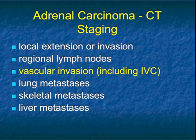Now, when we talk about adrenal carcinoma, we talk about staging, and I think what I'm going to do is let's pick up the staging when we talk about vascular involvement in a few moments. Let's bring that back as part 2, and let's stop here. Let's get a cup of coffee, and we'll come right back.